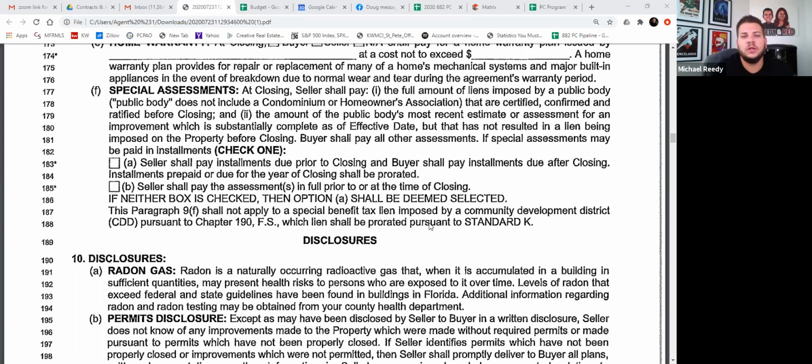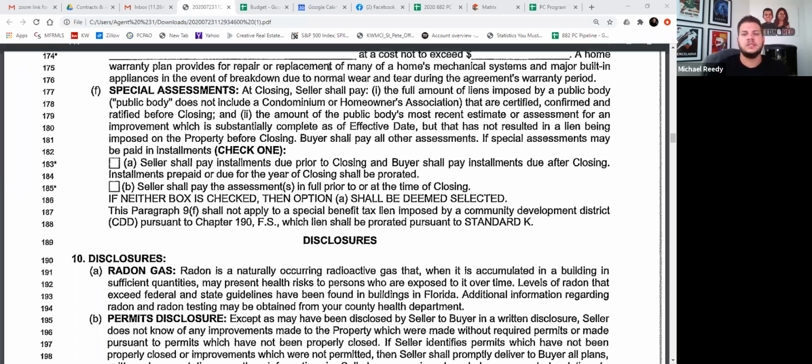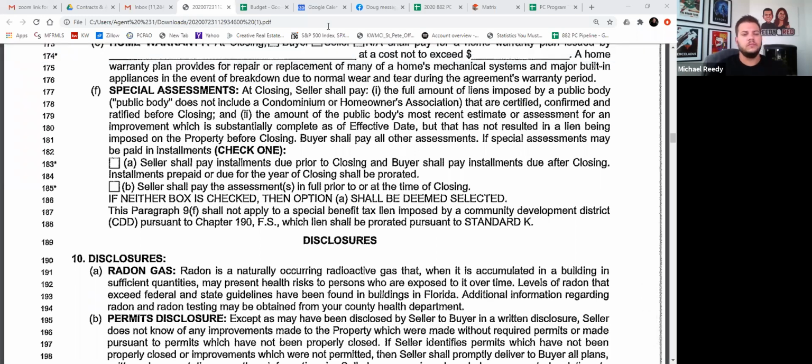And so if it's to be included in the price, then the seller shall pay that assessment in full, right? If you're trying to roll that in as part of a perk of the unit, then to me, if you're rolling that into the sales price, then you are to pay for all of that since you're planning on reaping the benefits of it, right? Does that make sense in terms of special assessments on installments?